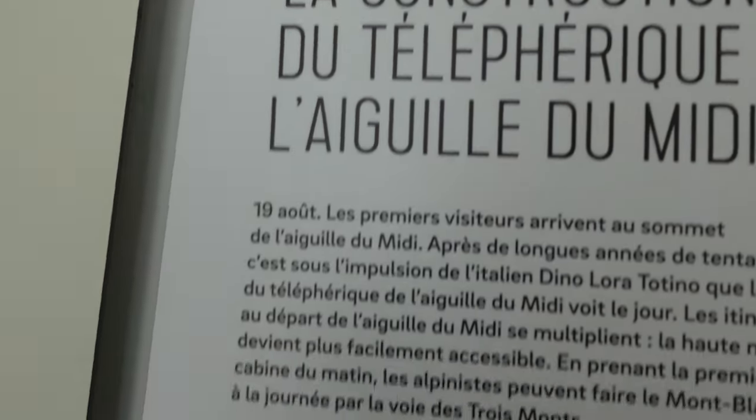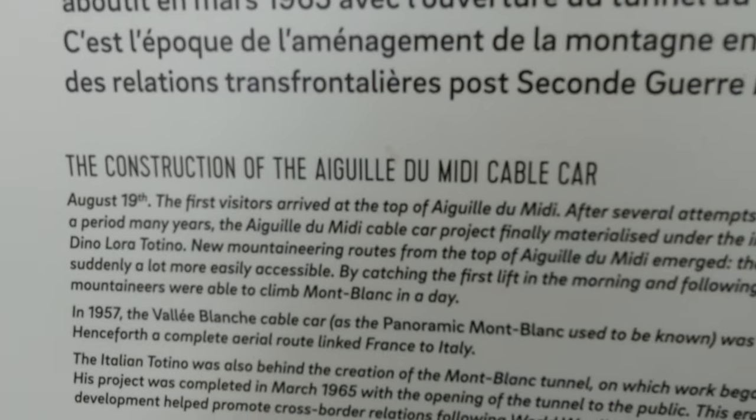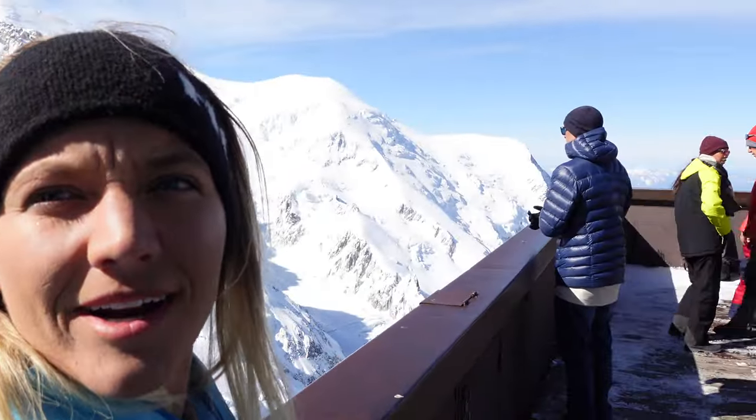The top is very cold, even though it's sunny, but the views are crazy. There's people rappelling from the rock up here to go ski down, and a bunch of other people skiing. And today we are just sightseeing, but it's so gorgeous. You can see glaciers, and they have like a restaurant, I think, up here.